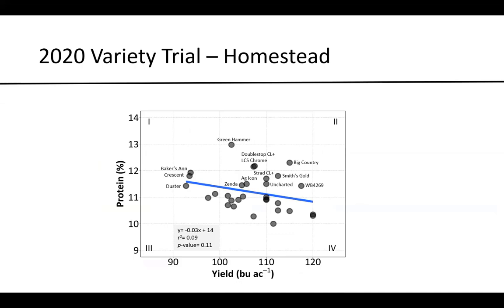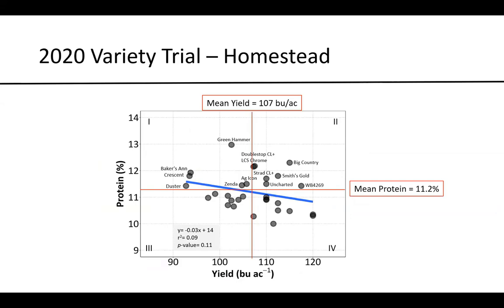And when we look at the relationship between protein and yield for that data, let's say here is the average yield, again 107 bushels, and we draw a line here for protein. Varieties that were both above average in yield and protein fall here in this quadrant number two. What I wanted to emphasize with this data is that yes, there is a negative relationship between yield and protein, but some varieties are able to produce good yield and good protein. We have those genetics out there, and it's something that we need to pay attention to.